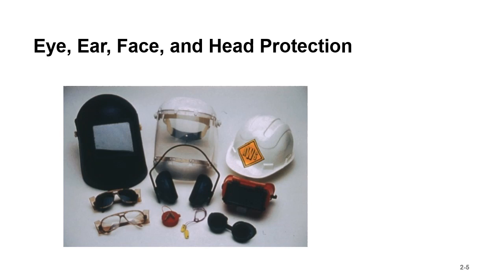Pretty self-explanatory. Everybody knows what all this stuff is, but it's a very important part of our toolkit. You don't want to be somewhere watching somebody weld and not have the right shade of lens, or not have safety glasses on when somebody's grinding, or not have hearing protection in place when there's excessive noise levels.